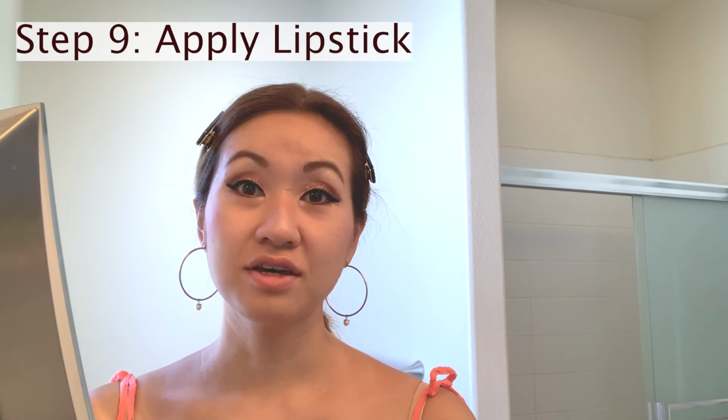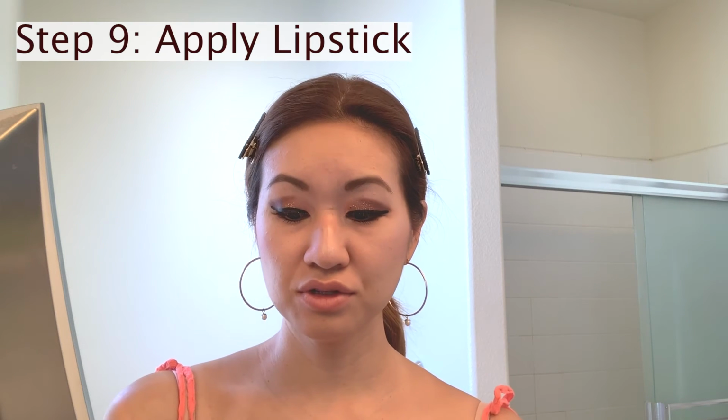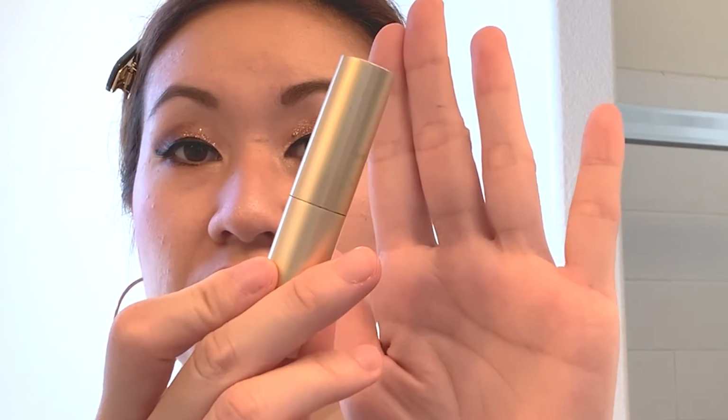And for the look today, I'm actually going to deviate from what I usually do, and I'm going to use this gorgeous chocolatey brown shade I think is perfect for fall. It's called Sweet Maple by Too Faced.